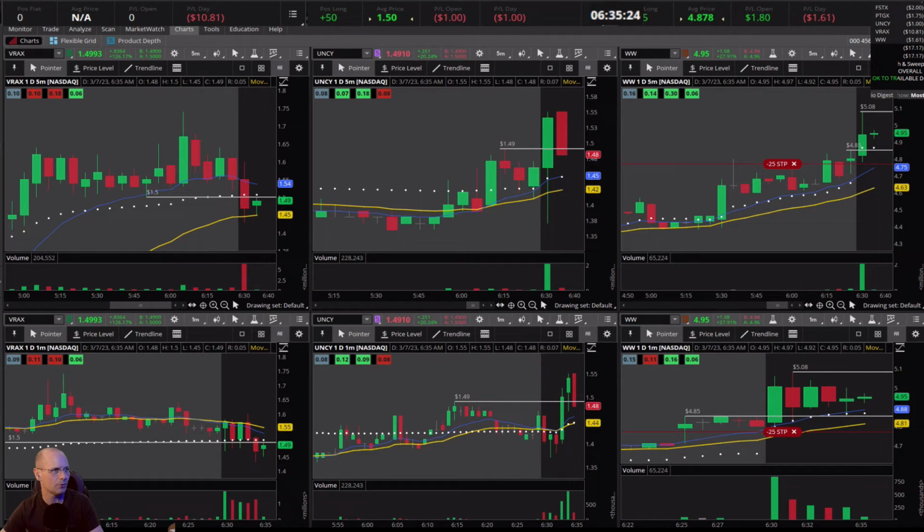SNAP is also on the high of day scan. Snap. No, I'm going to actually get out of that, pretty much break even. I want to pay attention to WW here. Let's see what we got. Let's try to get over $5 on WW. Get a little bull break going here.